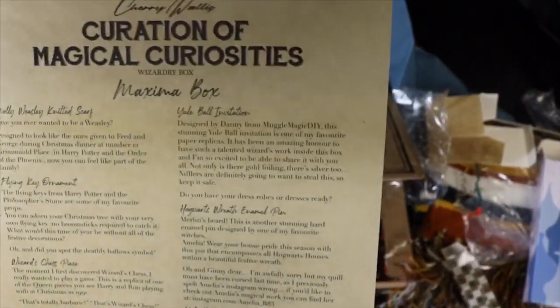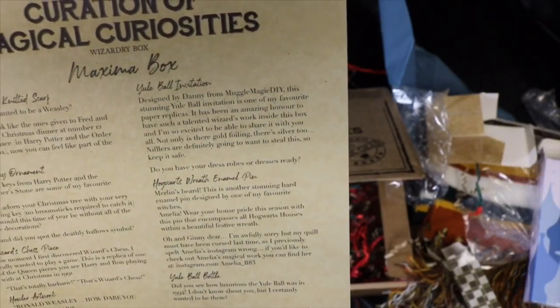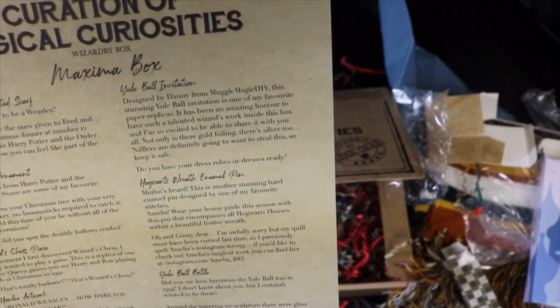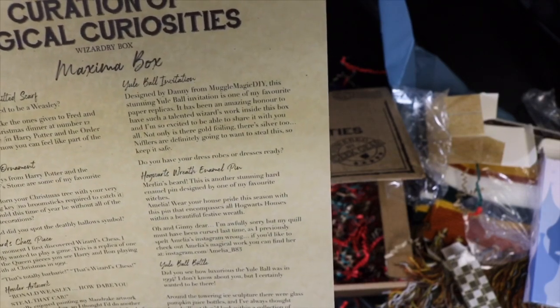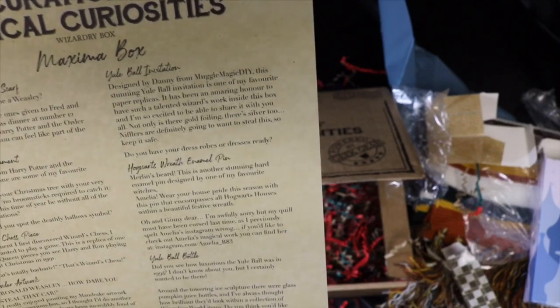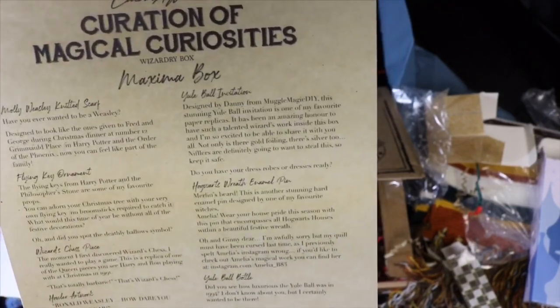And then we have the Yule Ball Invitation, designed by Danny from Muggle Magic. This stunning Yule Ball Invitation is one of my favorite paper replicas. It has been an amazing honor to have such a talented wizard work inside this box, and I'm so excited to be able to share it with you all. Not only is there gold foiling, there's silver too. Nifflers are definitely going to want to steal this, so keep it safe. Do you have your dress robes or dress ready? So the invitation was created by Danny, and he is super talented, so well done, Danny.